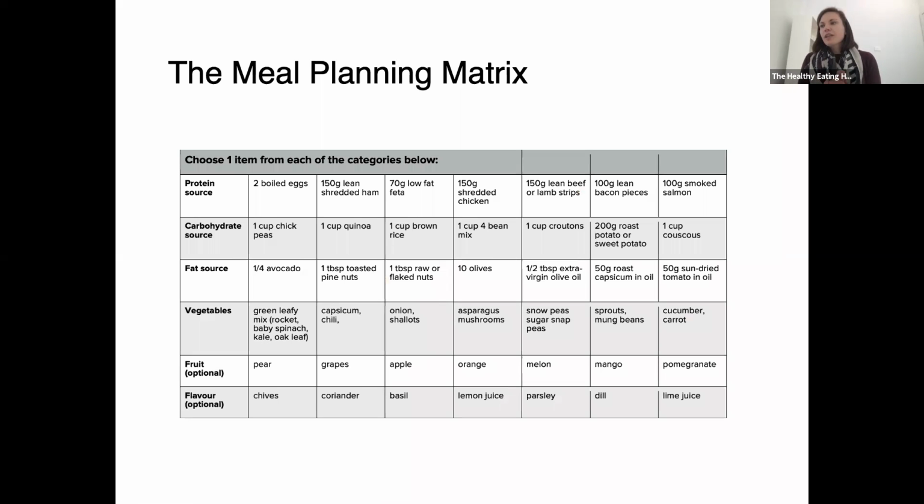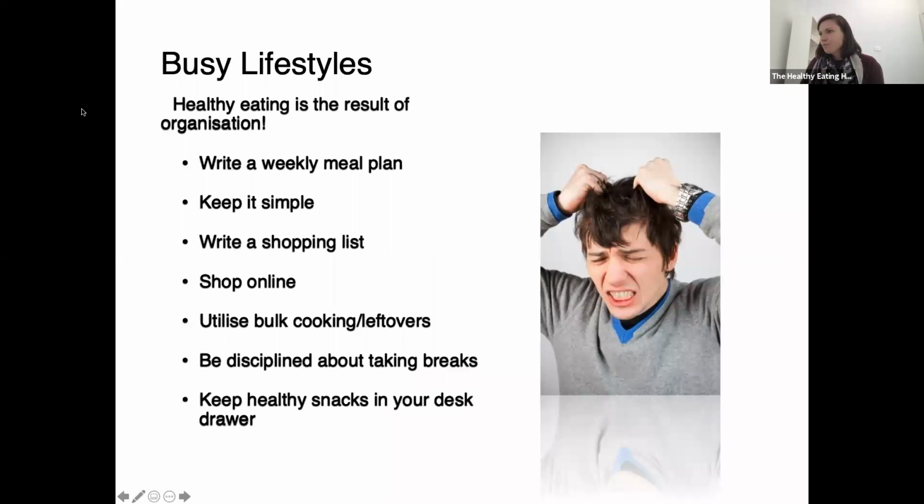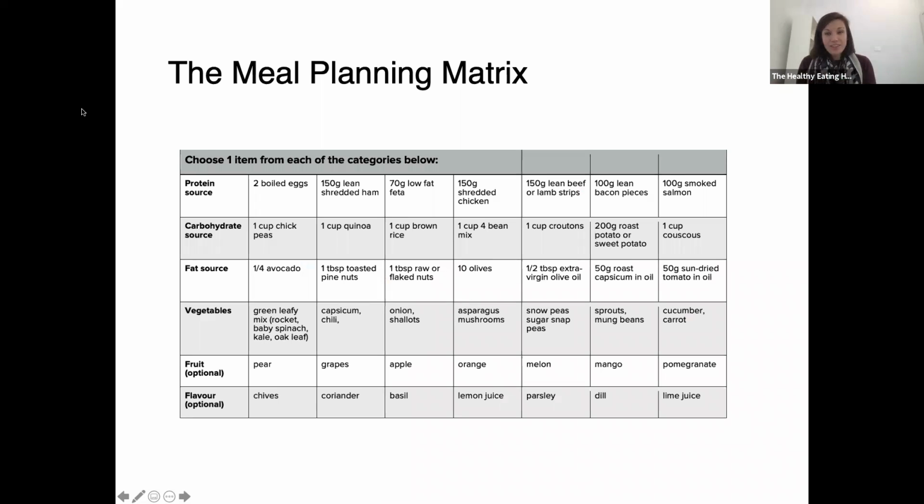Now, this is a tool that I find really helps to take the fuss out of the meal planning process or out of the decision making when it comes to lunch or dinner. And that is when, oh, beg my pardon, we break it down into these components and can do a mix and match. So up the top here in the very top row, we've got our sources of protein, and these are all pretty reasonable portions for an adult. And then as we step further down, we've got carbohydrates and our fats and then our vegetables.